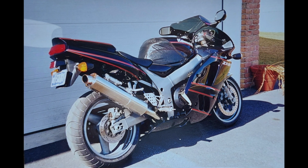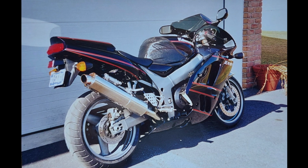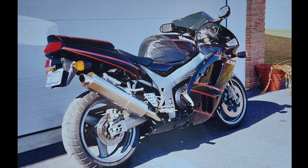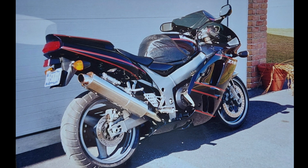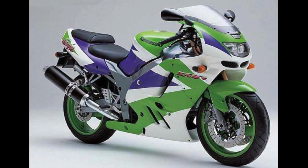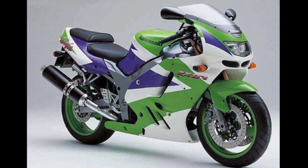The ZX-9 had a 6-speed transmission. It had fully adjustable front suspension and upside-down forks. It also had fully adjustable rear suspension with the addition of ride height adjustment as well. So there was a ton of adjustment. It was a very serious sport bike. The ZX9R featured ram air, and that actually added horsepower above 120 miles an hour. So it was a rocket in a straight line.